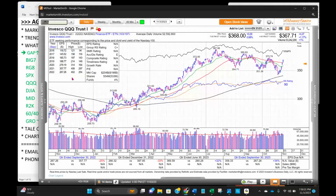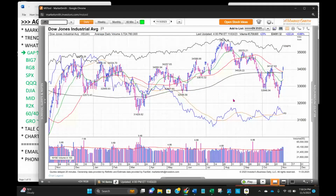Let's go to the Dow Jones Industrial Average. I am not on my game today with only one laptop screen here instead of my multi-monitors. So this is a scaled down version here, but you can see the Dow putting distance between the 200-day moving average and a close above the 50-day moving average.